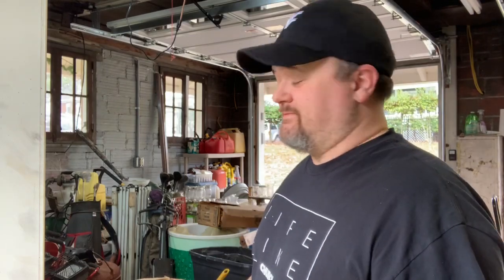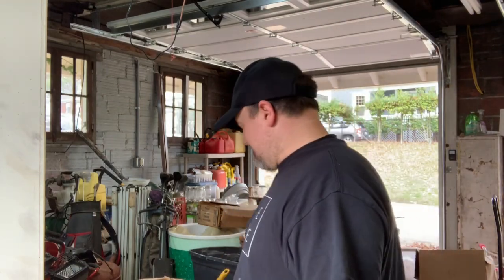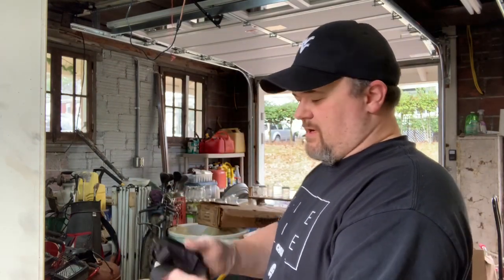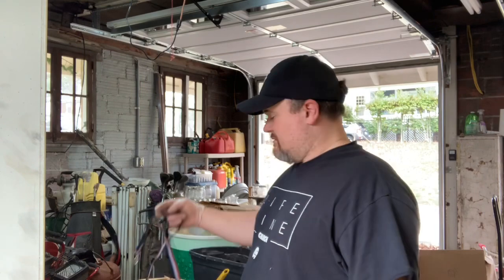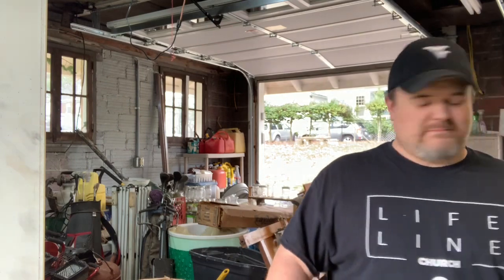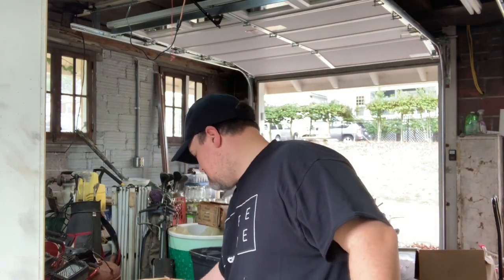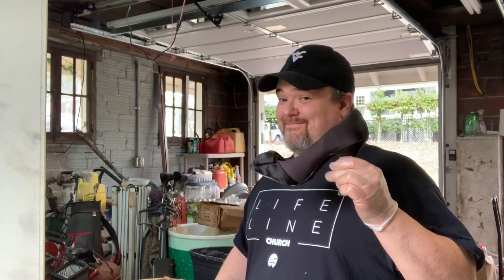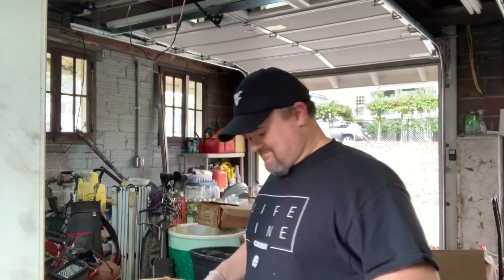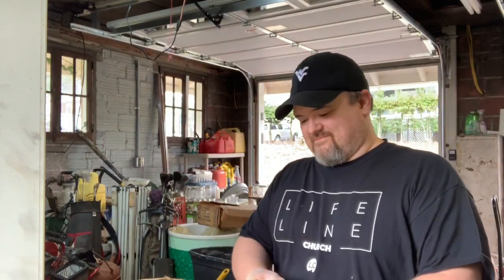That was my 14-year-old son and my 3-year-old daughter. Just going through another box here, see what we have, see if it's anything worth keeping or selling or whatever. Random. Always check bags, see if there's any money on them. You never know.